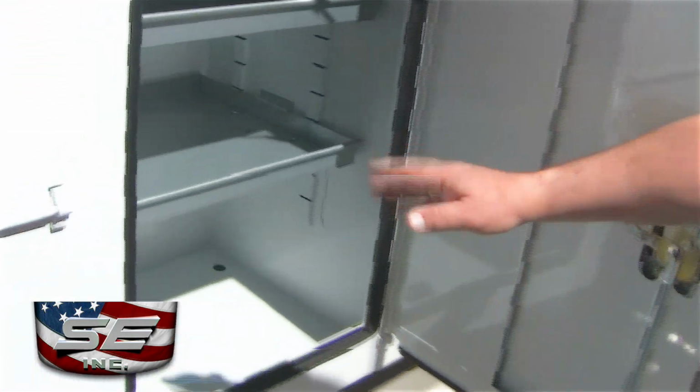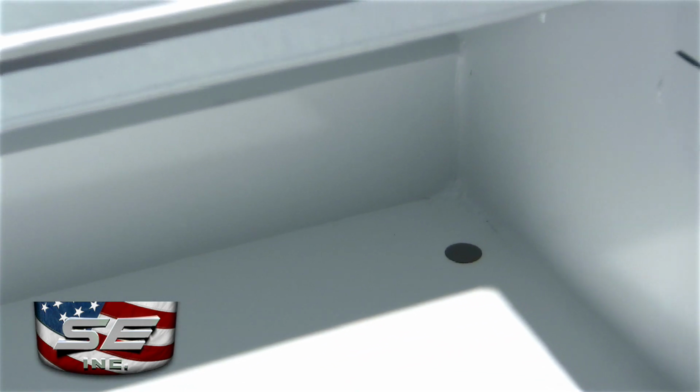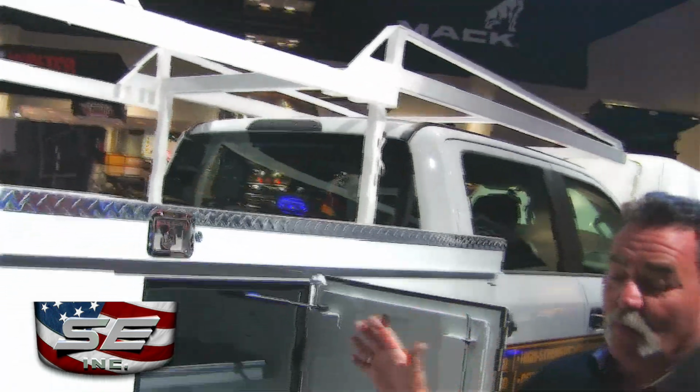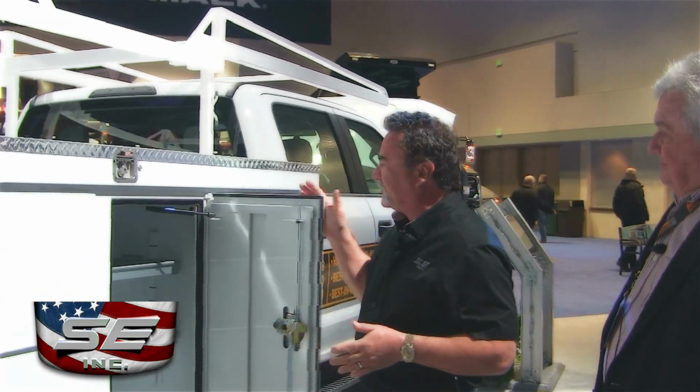So if you look inside our compartments, we actually have a knockout. If somebody did spill something and you wanted to wash it out with a hose, you pop the knockouts out and the water will drain right out, or whatever else goes in there. So that was something that kind of caught us off guard. But again, focused on one thing was a big deal. We've also got a gas shock, so the door opens with a shock.